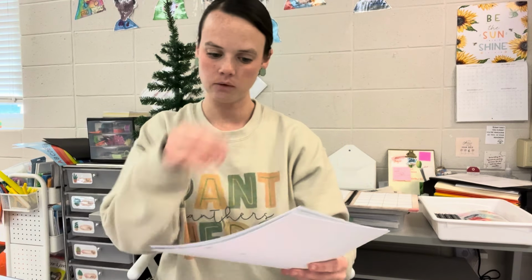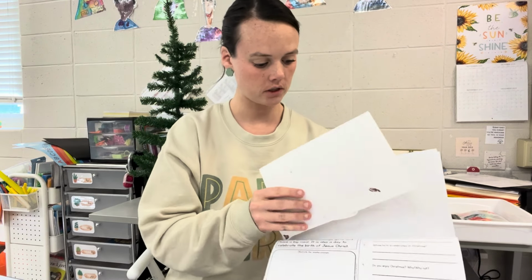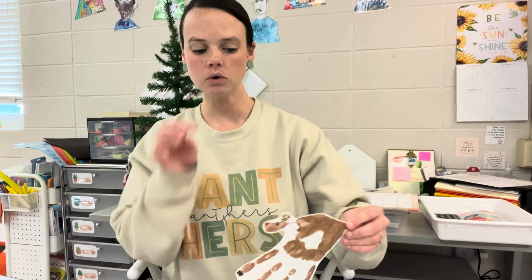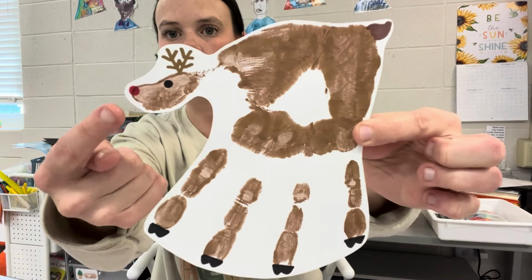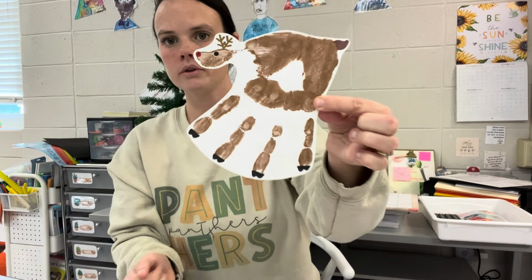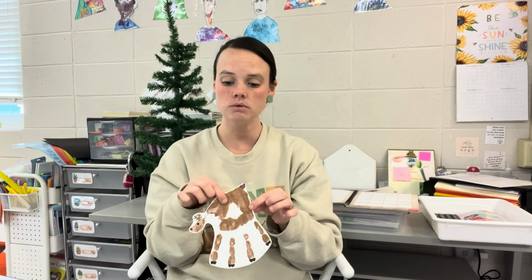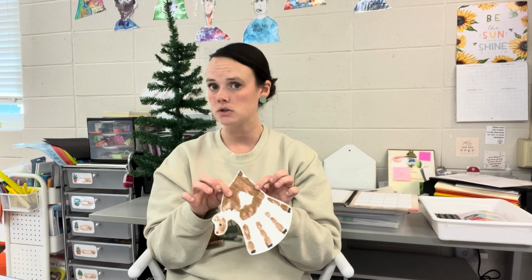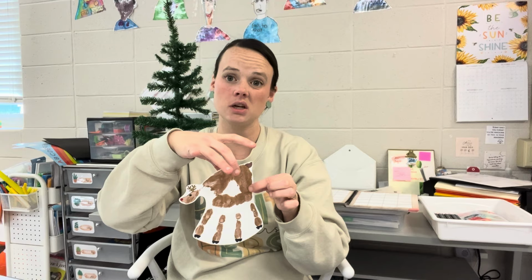Then we do another craft that I do, and it ends up looking like this when they cut it out. Another craft that I do is a reindeer ornament every year. So this is my example, my handprint. So they do their handprint, and then I go back with Sharpies and do all the decorations, and then I laminate these, punch a hole in it, and I use pipe cleaners as my ornament hanger. I just cut 1 in half and use that as my ornament hanger. So some examples of that.